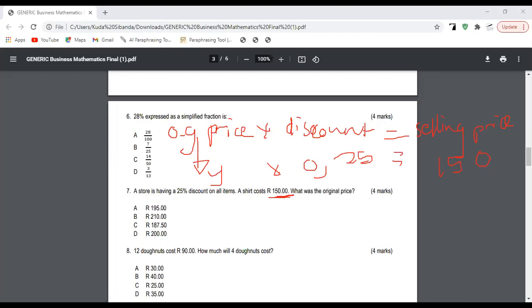All right. So this other person is saying they multiplied 150 by 0.25, and then they got 37.5. And then they added 37.5 to 150 and got 187.5, which is also correct. Okay. Thank you. So I think there's something that I was mixing up here. Thank you very much for clarifying that.